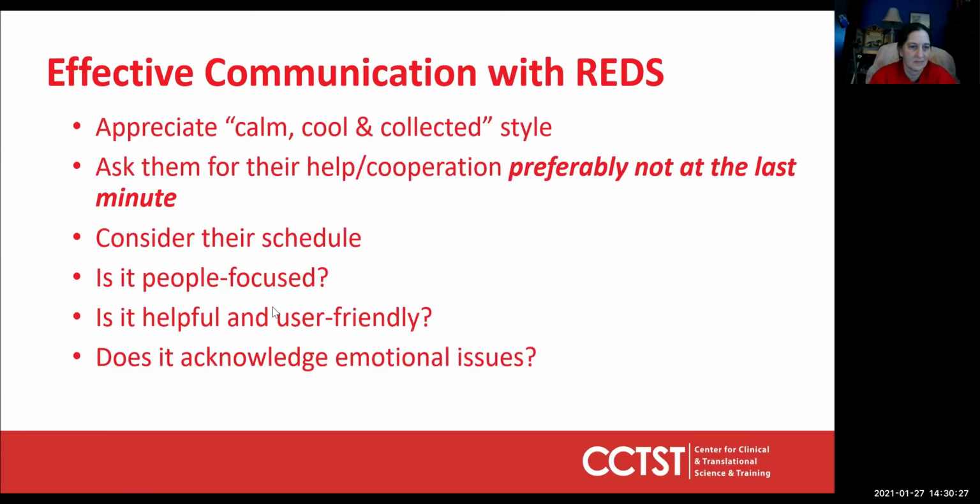They'll appreciate that. Some of the things you might want to ask yourself if you're putting together an email or you're going to approach somebody that you think is a red communicator: does what you're saying consider the personal aspect of things? Is it user friendly? Does it acknowledge and deal with emotional issues? Because those are the types of things that will be important to a red communicator. So let's move on to yellow.